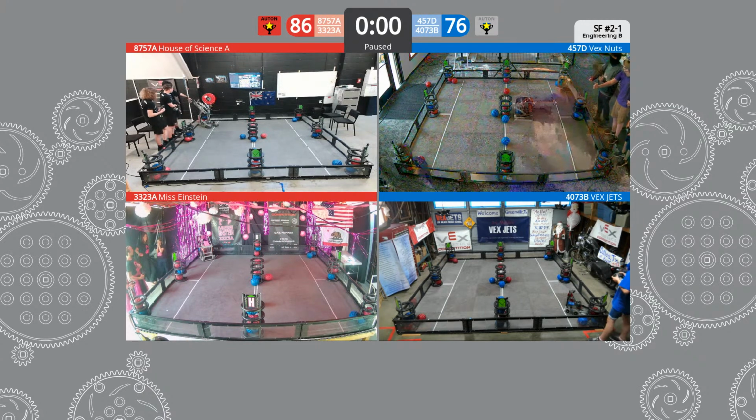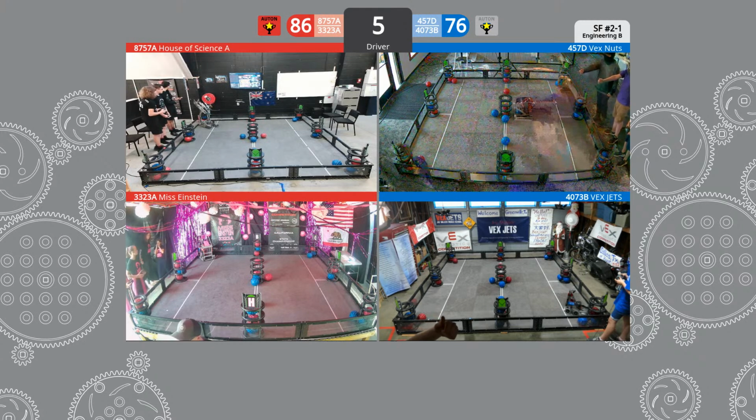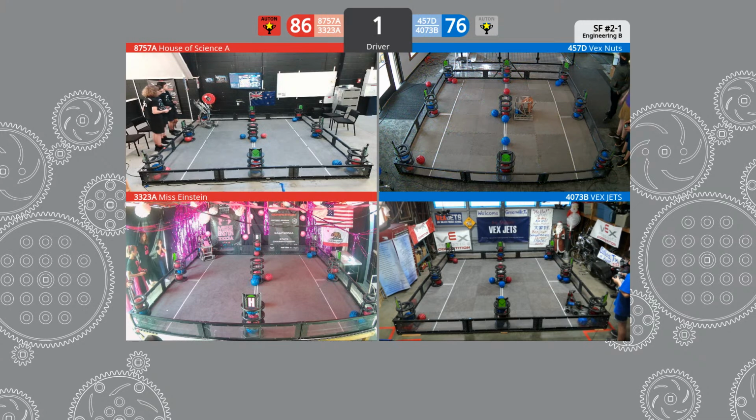All right, teams, if we can get a thumbs up that everyone is ready and happy with autonomous mode. We've got 1, 2, 3, 4. Fantastic. Drivers at the ready. 5, 4, 3, 2, 1, go!